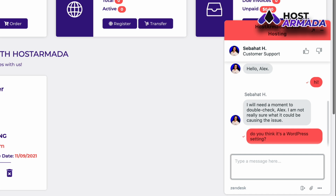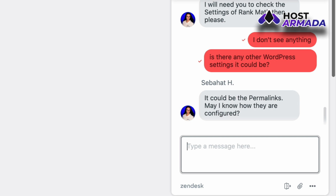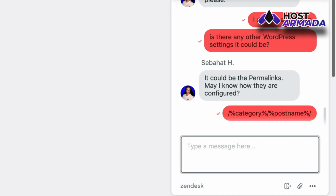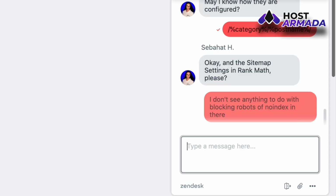The first thing they came back with was that I should check the permalinks. Basically let them know what they were. It was never going to be anything to do with permalinks, so I'm not quite sure where they were going with that, but yeah, I happily shared the configuration of my permalinks. Next, they asked me to check some Rank Math settings, which is a good place to look because Rank Math does have a setting to block robots, very similar to WordPress. So we checked that, and of course, it wasn't that.